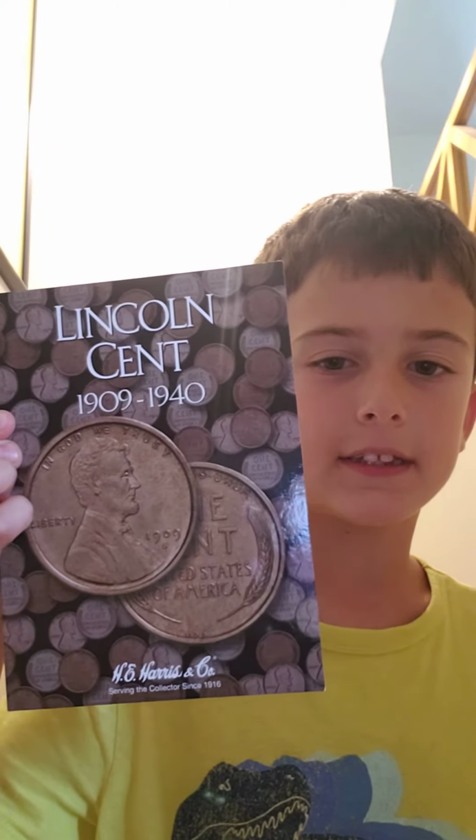This is one of them. This is 1909 to 1940. So I'm going to mention some of the key dates. Now, starting off 1909, this is where you're going to find the most valuable penny of all time. So they got the 1909 VDB. That is a rare one. So let me show you what VDB means. If you look on the reverse of the coin, it says VDB there. That's the initials of the person who came up with the design of Lincoln on the obverse, Victor David Brenner. And he put his initials, but in that same year, they erased his initials. So if you find one of those coins, it's very rare, and it's still going to sell for some money.